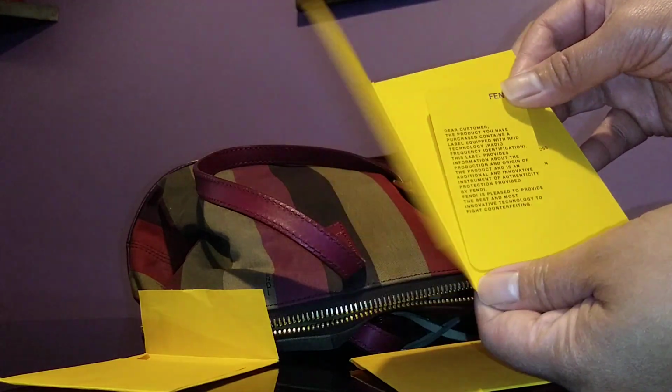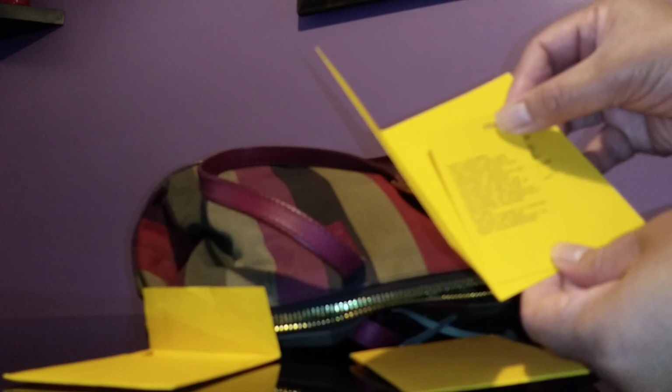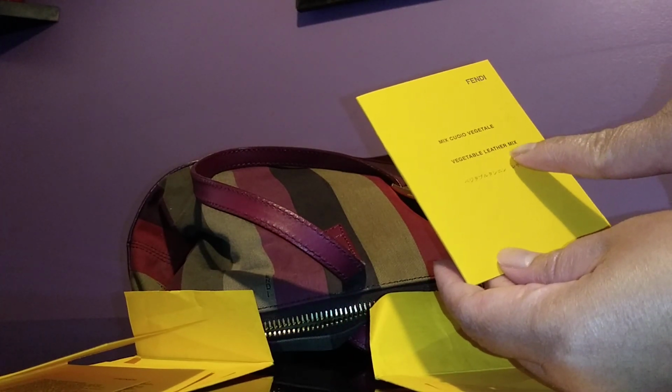Okay, so it says here that the product you have purchased contains a label equipped with RFID technology, radio frequency identification. This label provides information about the production and origin of the product and is an additional and innovative instrument of authenticity protection provided by Fendi. Fendi is pleased to provide the best, most innovative, blah, blah, blah. What is this? So that is for the suede, and this is for the vegetable leather mix.